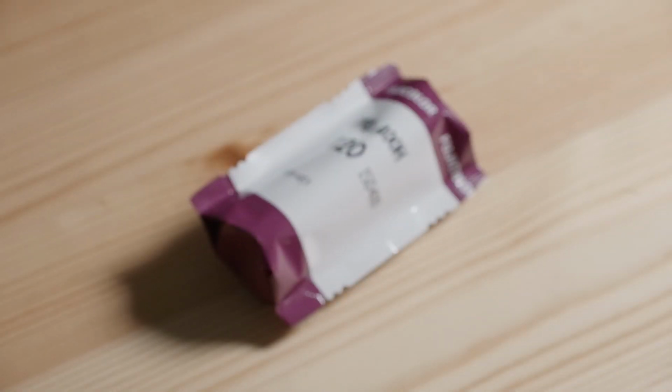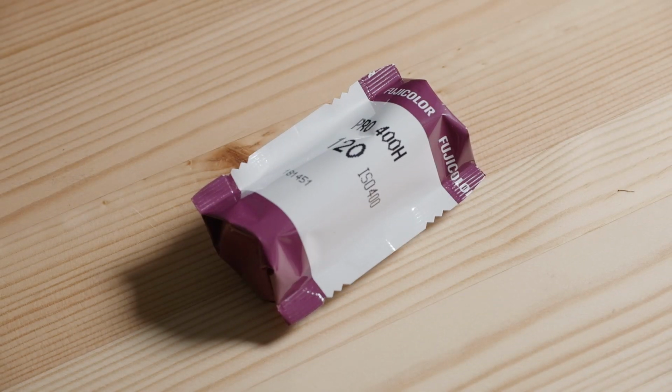The Pro 400H, you guys know, is made by a company called Fujifilm, and Fujifilm's film stocks are known to have the cyan green palette, mostly on the cooler tones, compared to Kodak's, which offered the warmer tones. Fujifilm was a rival to Kodak, and they basically offered something on a different spectrum of the film lineup.